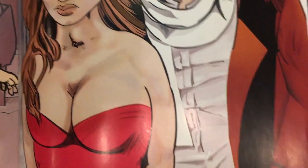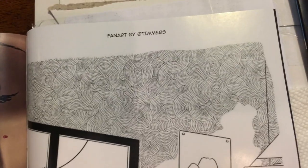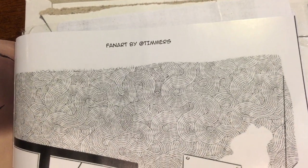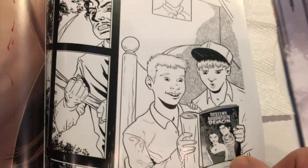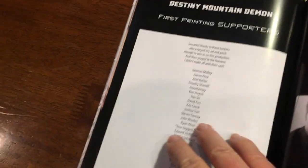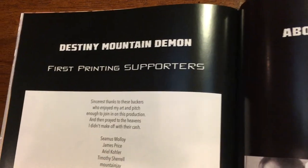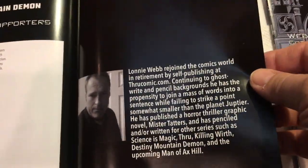Cover gallery. There's A and B. B's got everything where it ought to be. And C. She's a lovely, isn't she? And here is Mr. Timmers on Twitter. This is some fan art he did for the comic. Why don't you go ahead and say hi to him on Twitter? And this is our backers page.